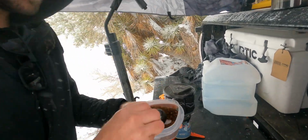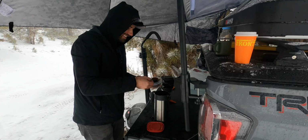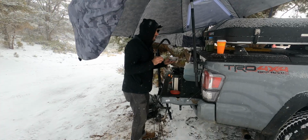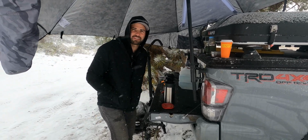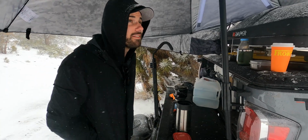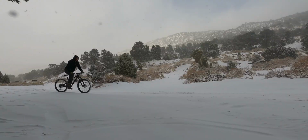Look at this. We got the jet boil going. Danny's got a French press. Ooh, this is roughing it. Yeah, well, this is what you get when you only sleep 3 hours the night before because of all the guns and motorcycles in the desert. Now we're in the middle of a snowstorm. And Danny was riding his mountain bike.